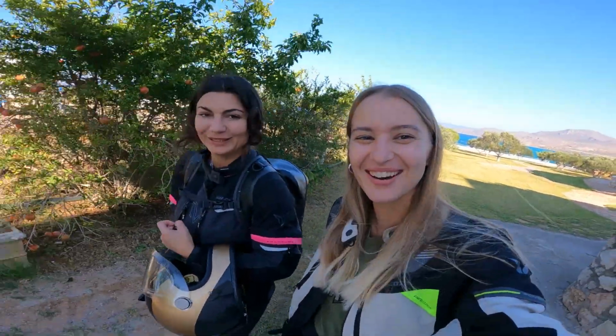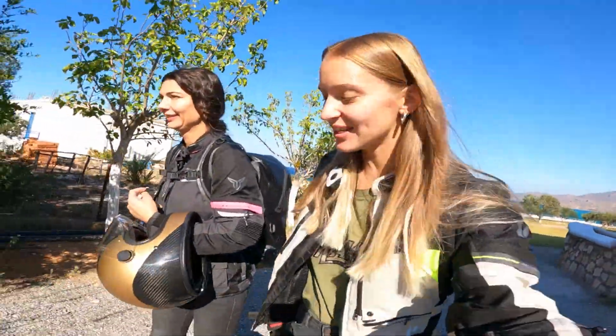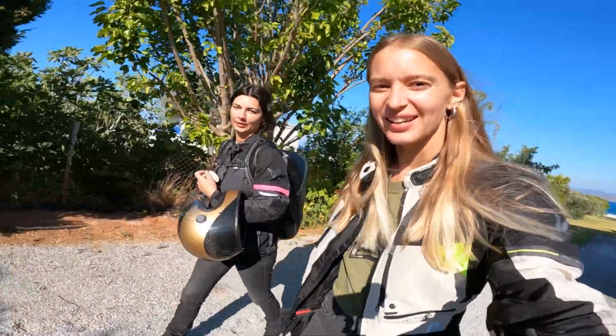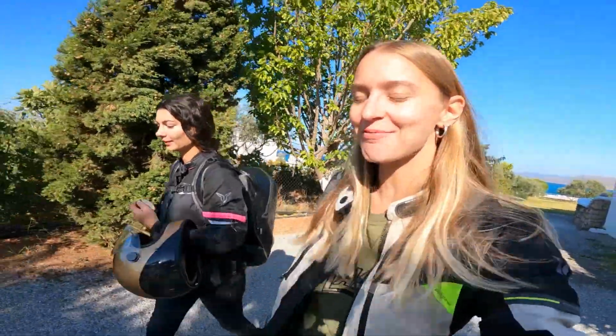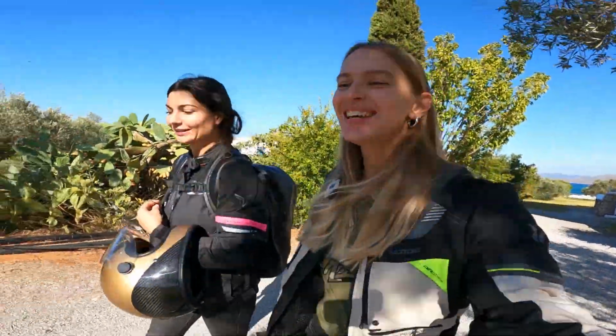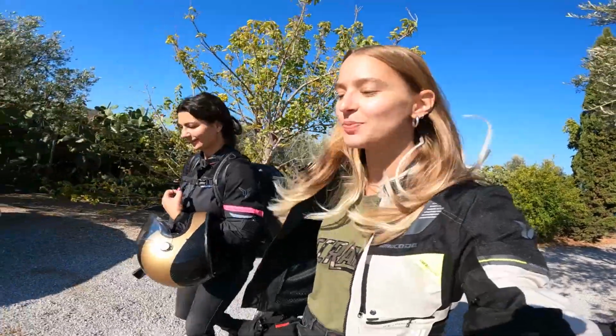Good morning, everyone. Morning, morning. So we just slept in our hotel room. It's called Capari Suite. Super, super nice. And tomorrow we're gonna do camping, so we're nice and rested. And now it's time to see the first beach of Elafonisos, which is called Simos Beach.